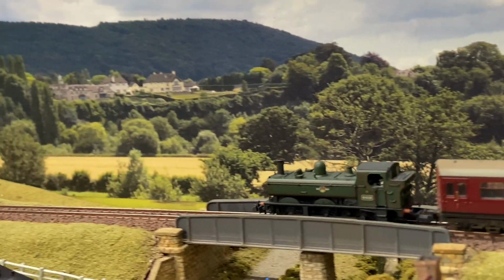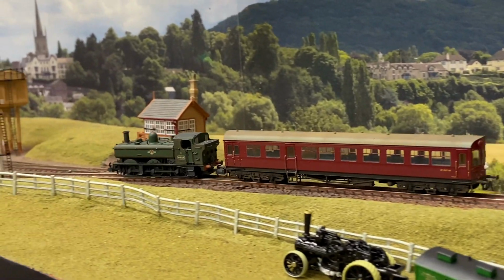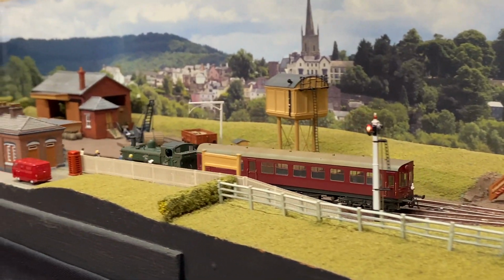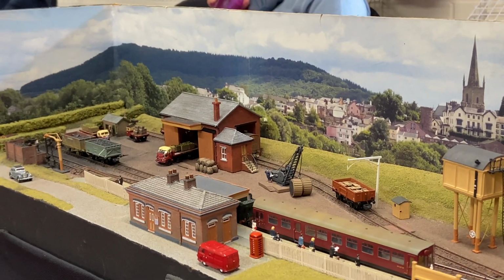If you liked pannier tanks, then this layout was for you. Here's one working an auto coach, coming into the station and quickly setting down passengers and picking new ones up before departing off scene again.